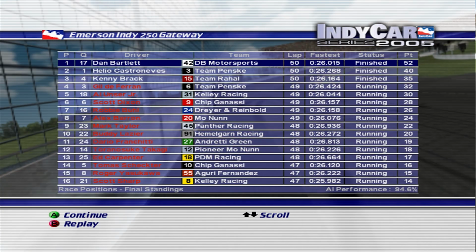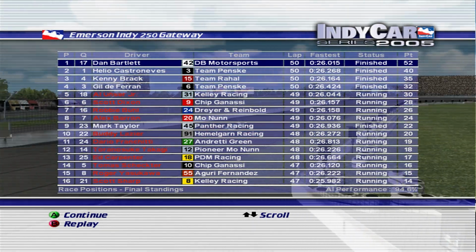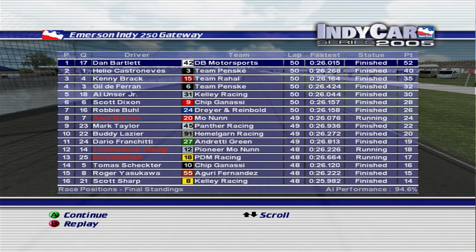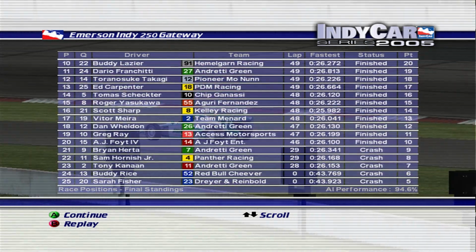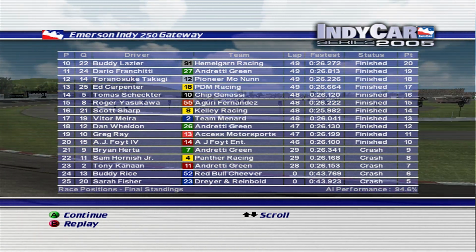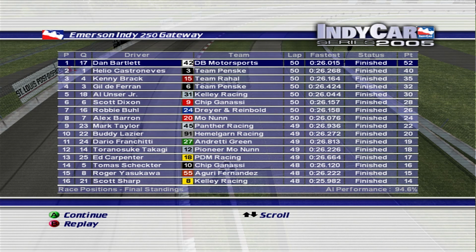Helio Castroneves was second, Kenny Brack was third, and the late great Gil de Ferran finishes fourth. Alonso Jr., Scott Dixon, Robbie Buhl, Alex Barron, Mark Taylor, and Buddy Lazier, the top 10. Two other retirements during the caution period as well, which were Sam Hornish Jr. and Brian Herta. They both crashed out as well. Don't actually know what happened to them. I think they just might have collected each other. But yeah, there we go.